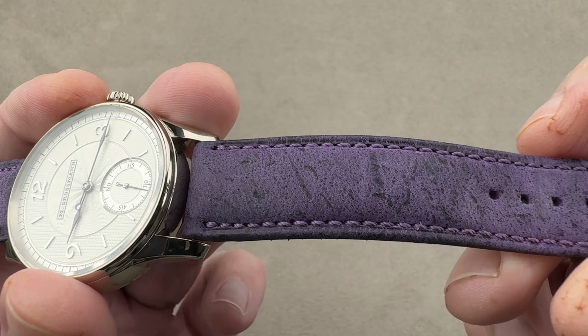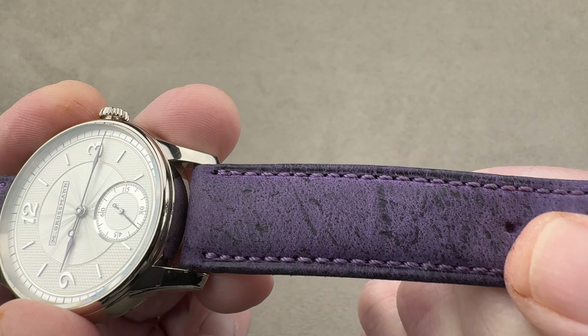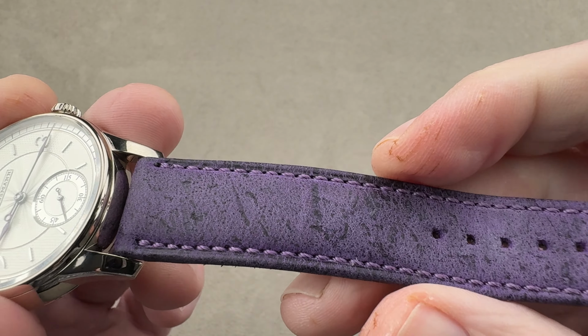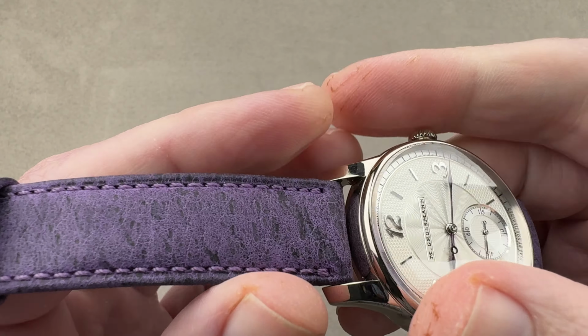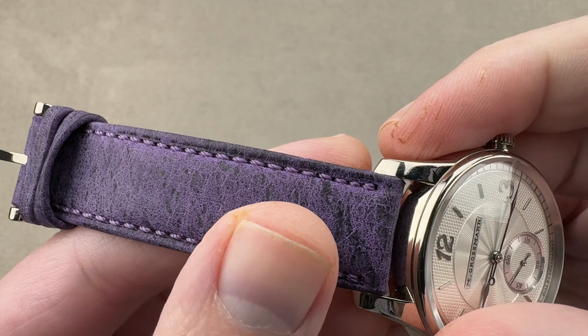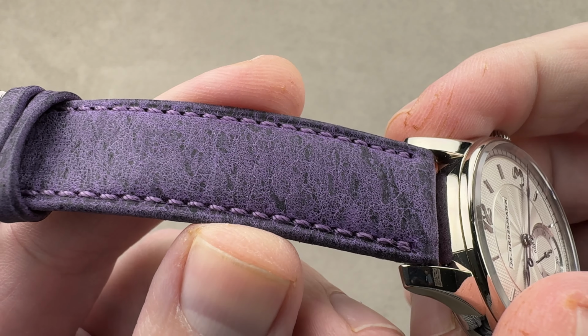Now, this is one of the straps that came with the watch. This is kudu, and if, like me, you wonder what that animal looks like, open up a different window, keep me streaming. It is in anemone purple, as they describe it, and it is a lovely, rich, and royal, one might even say regal shade for the kudu leather, which has a lot of the imperfections and grain and marks of the raw hide on it.